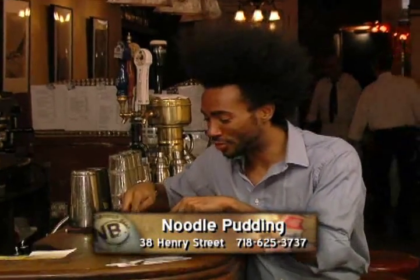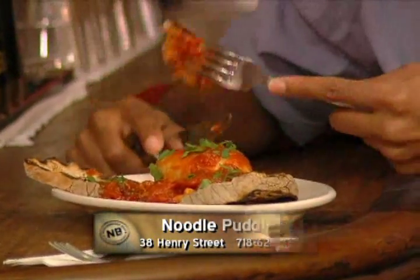This is the dish that I've been waiting for, the stuffed sepiolina. And it's the cuttlefish stuffed with that egg and bread mixture. This one is coming home with me.